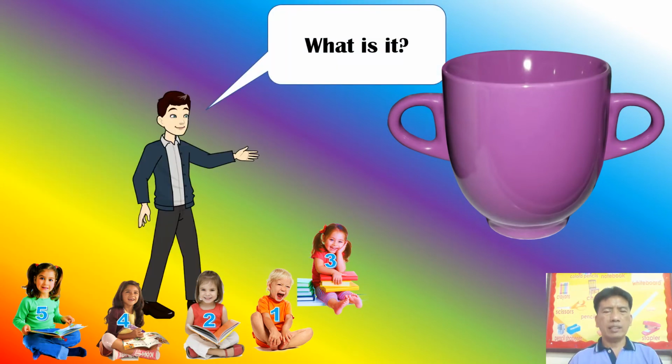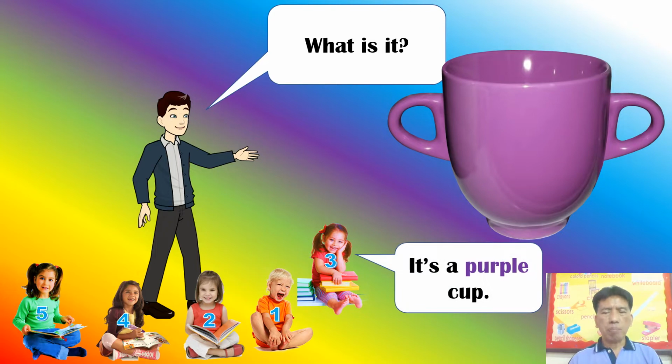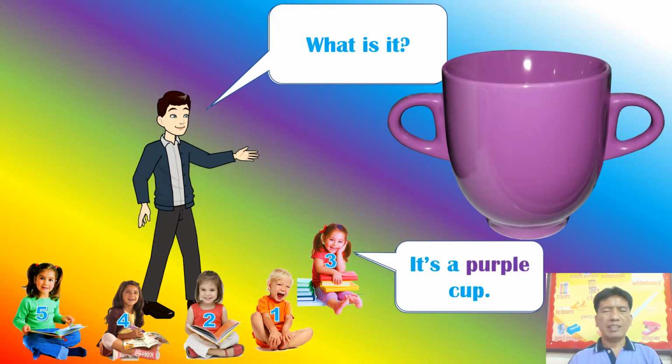What is it? It's a purple cup. Again, it's a purple cup. It's your time to answer, kids. What is it? Yes. It's a purple cup.